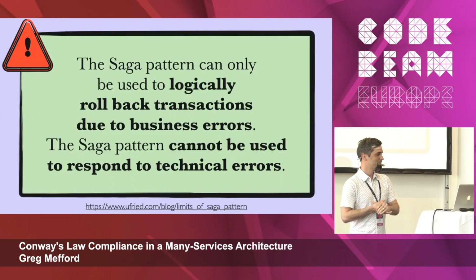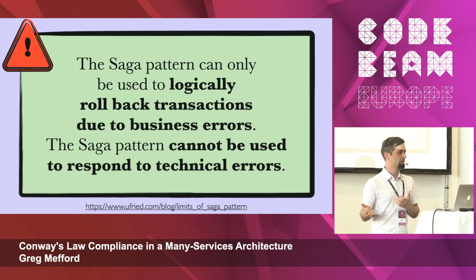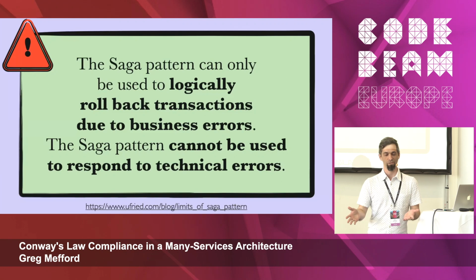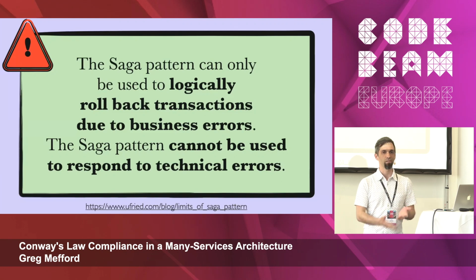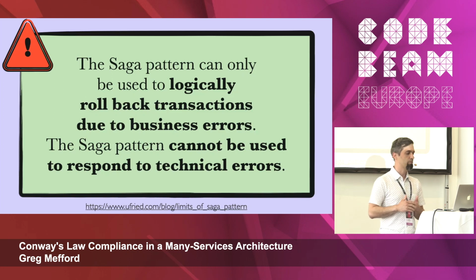But one of the warnings that I do want to give you that we learned the hard way is that the Saga pattern can only be used to track business logic errors, not technical errors. So what that means is you can use the Saga pattern to roll back if inventory is not available as a business rule. So I might want to roll back, you can't create this order because we don't have enough inventory. But if you call the inventory service and it just times out and your process crashes and exits or whatever, then your Saga is just going to be in an invalid state forever at that point. And you have to have a way to deal with that.